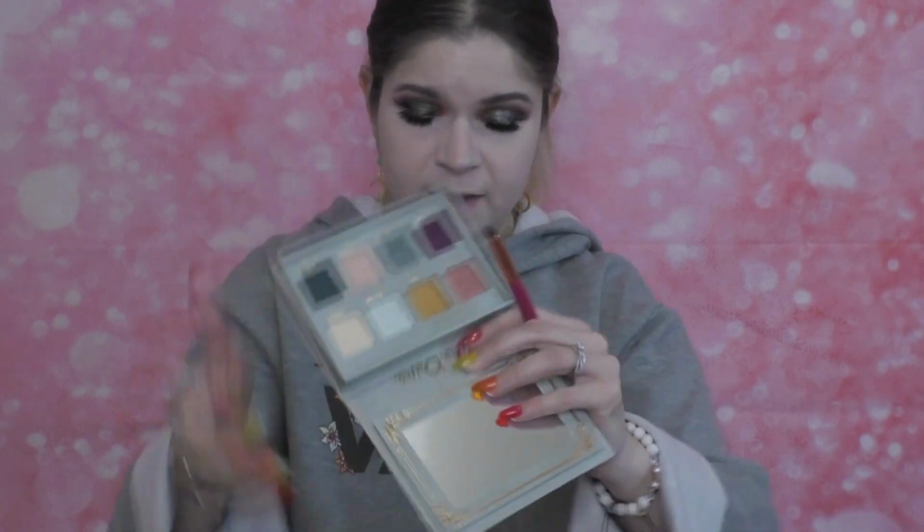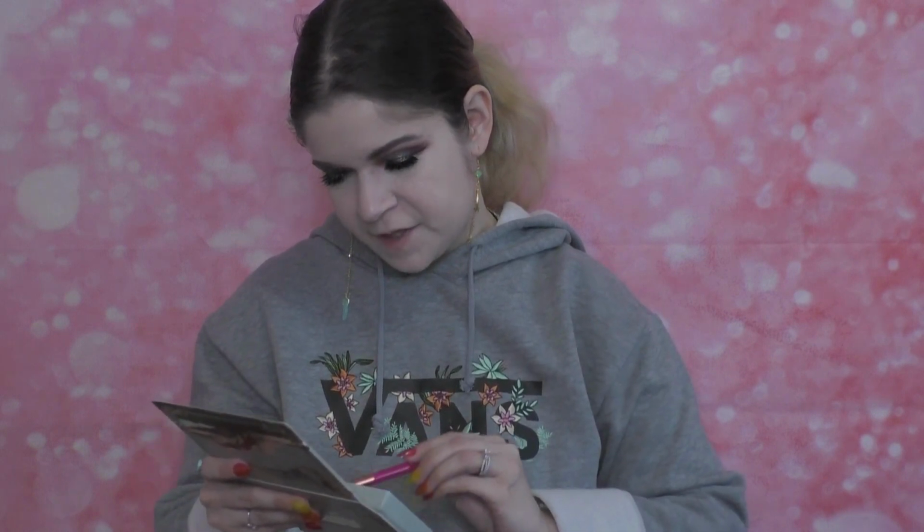So I'm going to finish the eyeshadow on my lower lash line. I'm going to use the shade Genesis from the Chroma palette, and I'm going to use this Alamar Cosmetics pencil brush. This is just a deep teal shade.